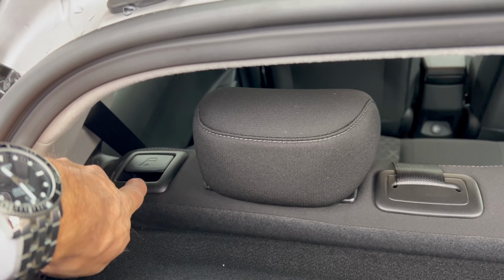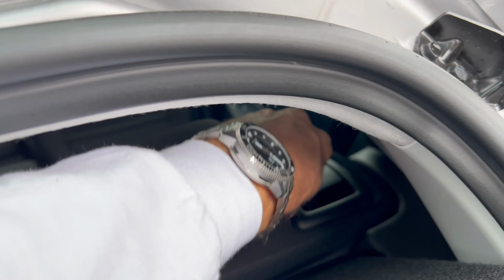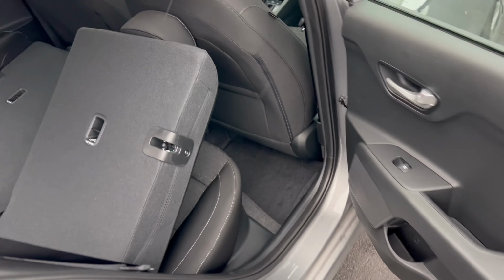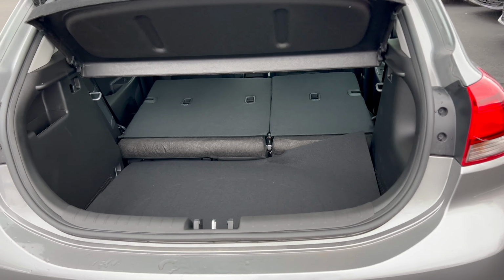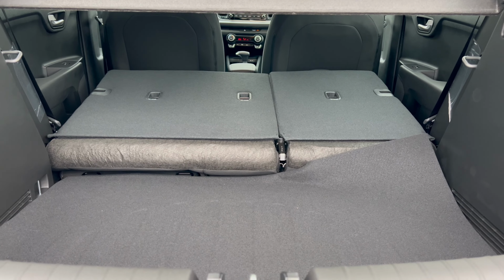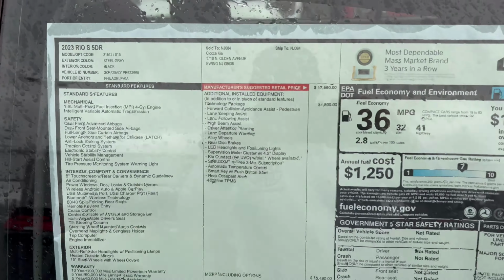To get the seats down, you just hit this button right here and push them forward. Hit the button on the other seat, push it forward, and now let me go ahead and knock this down a little bit further. There we go. Just hit the back of the front seat a little bit. Now you have a bit of a kick up, but if you need more room and nobody's in the back, you're looking at 32.8 cubic feet of space in the back of this Rio S. More rain coming down real quick.